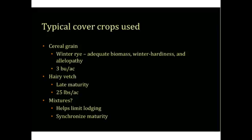Hairy vetch has been used. This is with the corn system that's been developed in Pennsylvania and Maryland, where they're typically using a hairy vetch. Unfortunately, hairy vetch has relatively late maturity, and it is very, very important to synchronize the maturity of the cover crop with termination. In hairy vetch's case, and with any legume, we're really trying to synchronize termination with early pod set. And with the hairy vetch varieties that are available, that doesn't occur in Wisconsin until about June 20th. If you try to get in too early, the vetch will just come back, continue to grow, and be a weed problem. When it has worked, it's typically planted at 25 pounds per acre.